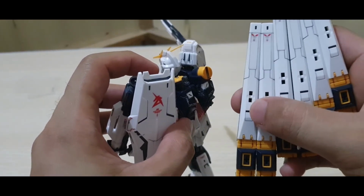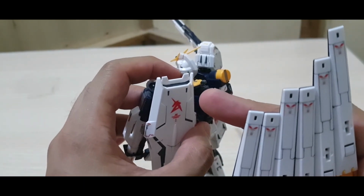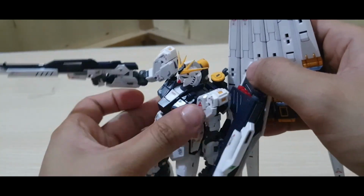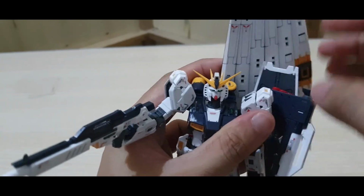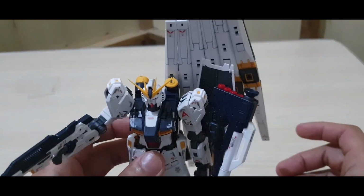To attach the funnels, these slots can be used. You will have to attach it to this hook, the back of the mobile suit. So if it's gonna be anime accurate, it should be the first funnel that should be attached. It will look like this.